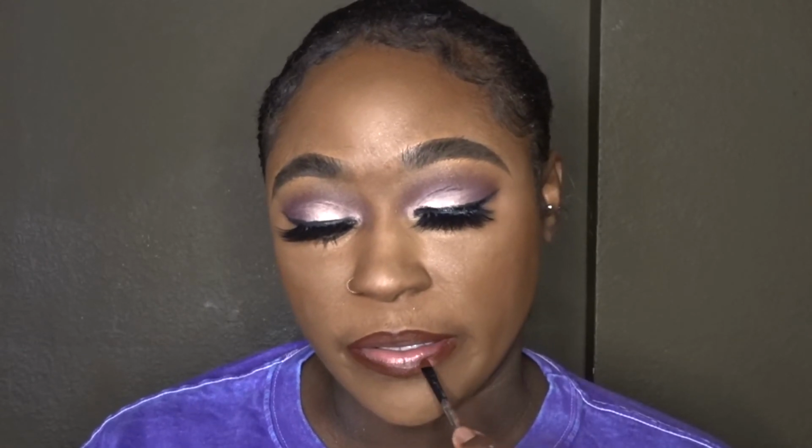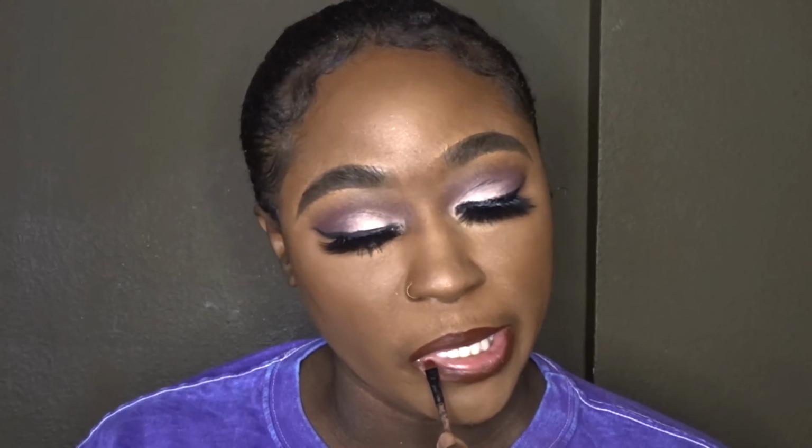To ombre your lip, all you're doing is, when you do that liner on the outside, you just pat it in. So it can give an ombre effect. So I'm going to take another lipstick by Juvia's Place called In Vogue. And I'm going to put that in the middle, the center of my lip.